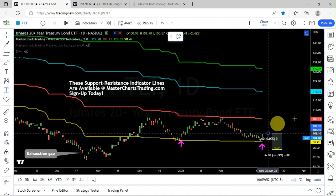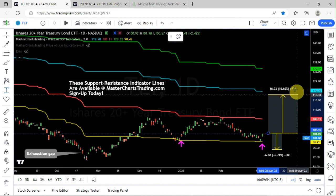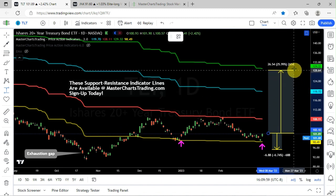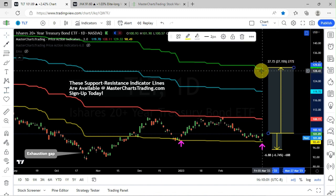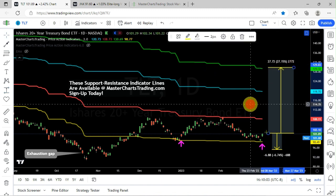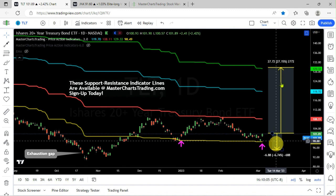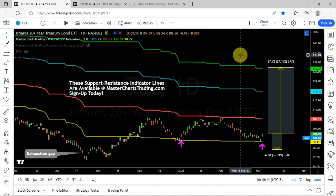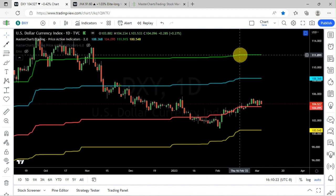However, I think we could easily do that. That's 18%, but most likely if we get to the 18%, we're going to get to the green line. So what I'm saying is your risk is very low, but the reward could be huge for treasury bonds. And this is TLT specifically, long dated treasuries. On the shorter term, you can also probably get decent deals right now. So something to think about.